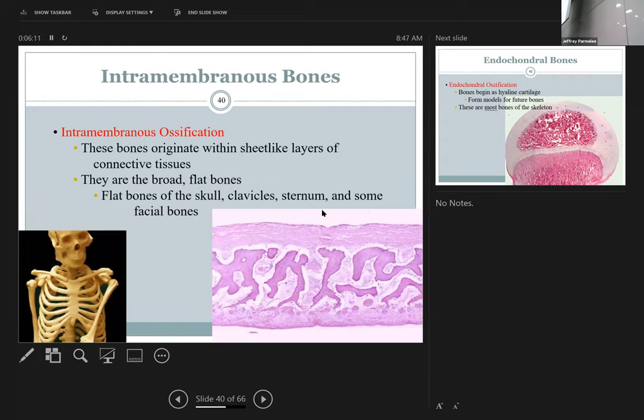All right, two ways to make bone. The unusual way is between two membranes. You simply lay down some membranes, and then bony cells go in there and make the bone, and it's called intramembranous, between some membranes. And these are some flat bones in your skull, your clavicles, your sternum. So the bones in your skull and your sternum and clavicle, but all the rest of your bones are done the other way.